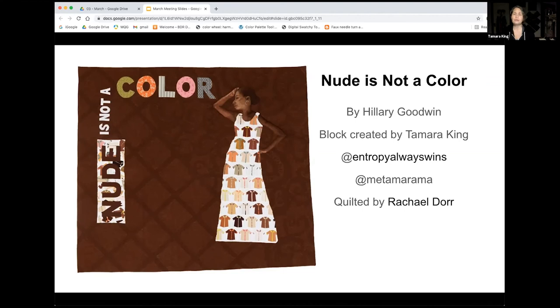And so she talked about it with her friend, Hillary Goodwin, who's Entropy Always Wins on Instagram. And Hillary decided to make a quilt to tell this story. And so she appealed to the quilting community to make shirt blocks using that pattern. And then the quilt took a while to arrive at its final destination, but I think she did an amazing job. And then a quilter who I think is in New York named Rachel Dorr, who's just phenomenal, did the quilting. She created the lady out of thread. That's a thread portrait of Bianca.